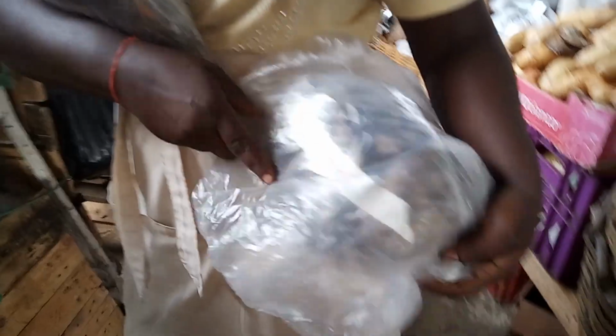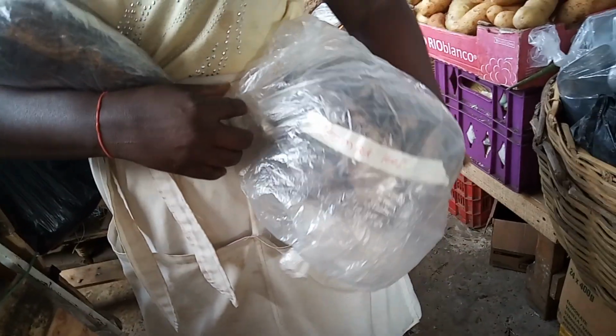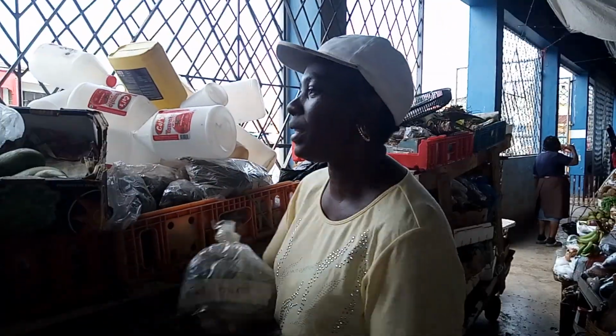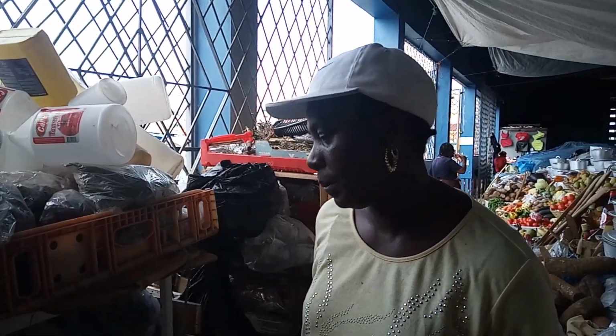Trumpet leaf. Oh yeah, I know that one. It's good for hypertension. And it's good for sugar also. And if you have black tubes too, you could use it. One herb has more than one use. So you can go the extra mile and use it for more than one purpose.